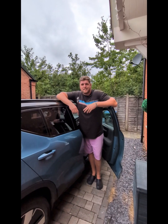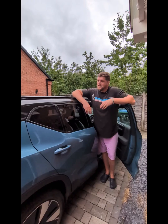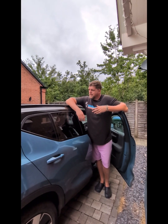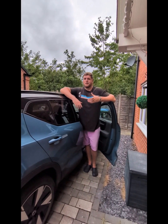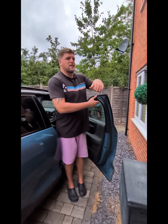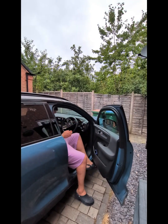Right, last car, and I think the fanciest one, is a Volvo XC40. This one's electric as well, so it's only got the two pedals, so no clutch or anything like that to worry about. So it should give me a little bit more room. Let's see how this one goes. Feeling hopeful for this one because it's quite big.